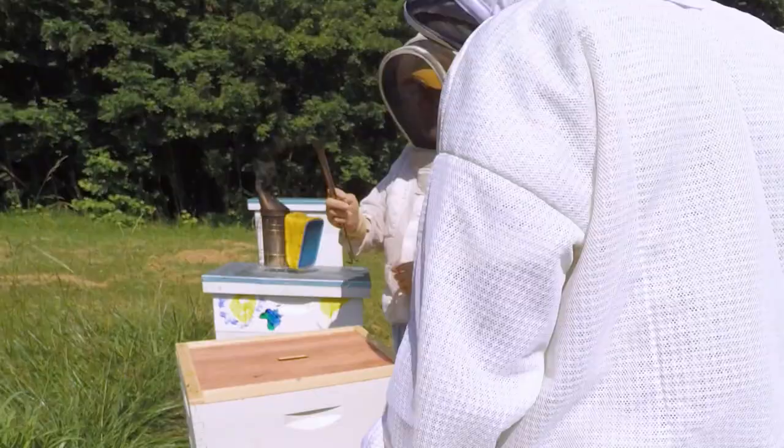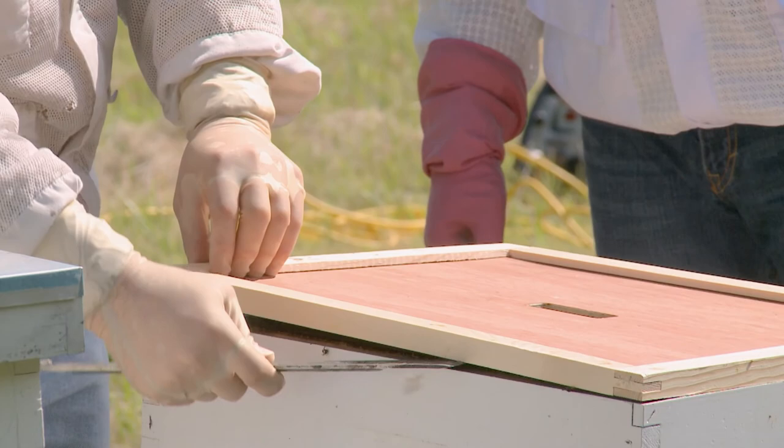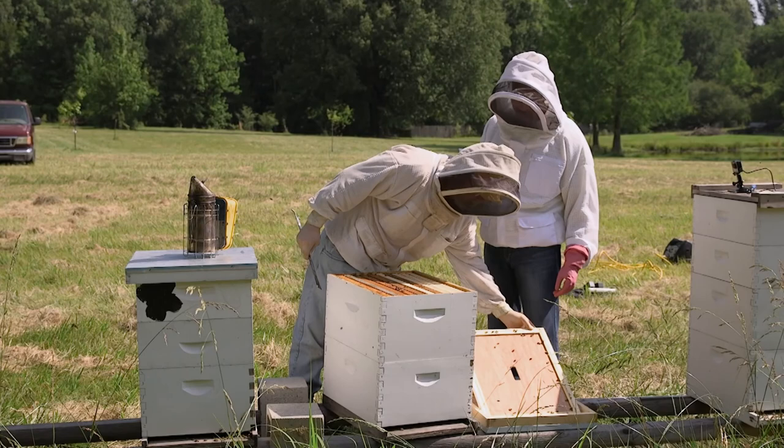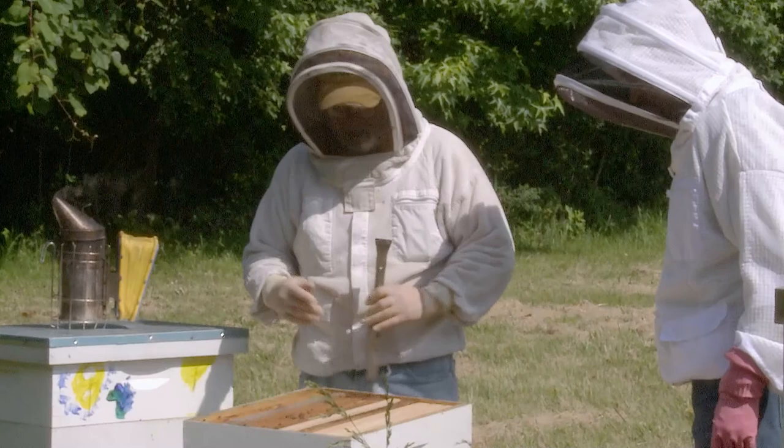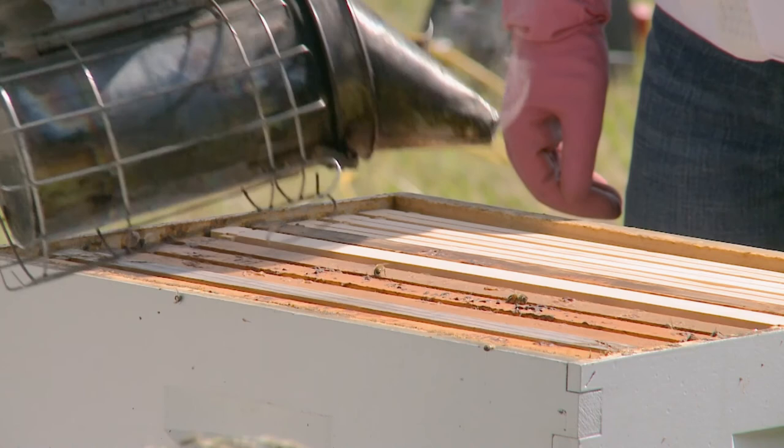And this is a hive tool. A neat thing about it is you can use it to break apart pieces of wood that the bees have glued together. Hear that popping? Yeah, I heard it. Now, how would you think the bees are doing? Right now, we've got bees, so they're alive. And see how they're looking up at us? See the eyes? Just a little bit of smoke, and down they go. Wow, they went straight down.